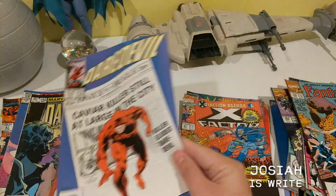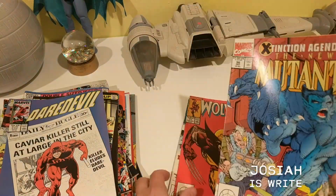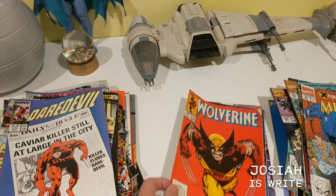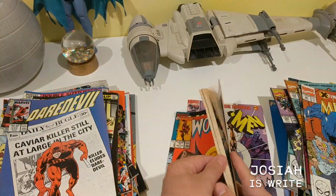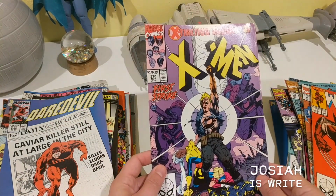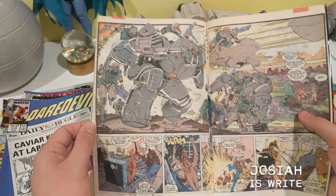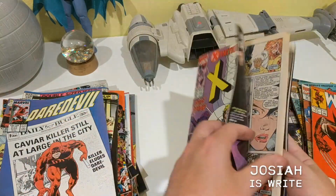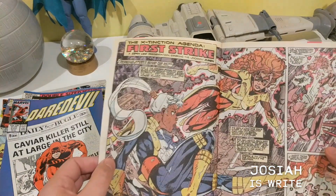And of course, a couple more Daredevil and some X-Factor from 90s X-Factor, Excalibur, New Mutants, and of course, the Wolverine comics from the early 90s, great comic. Now this one I'll probably keep, a personal favorite, the X-Men comic featuring Havoc with great interior artwork by Jim Lee. Just his hyper detailed style, which kind of changed comics at that time.